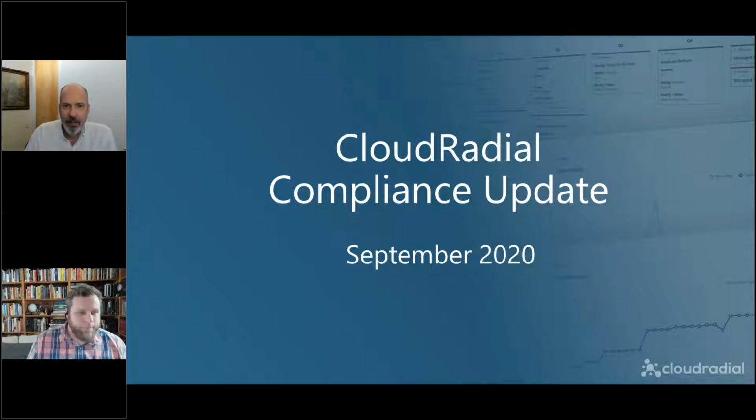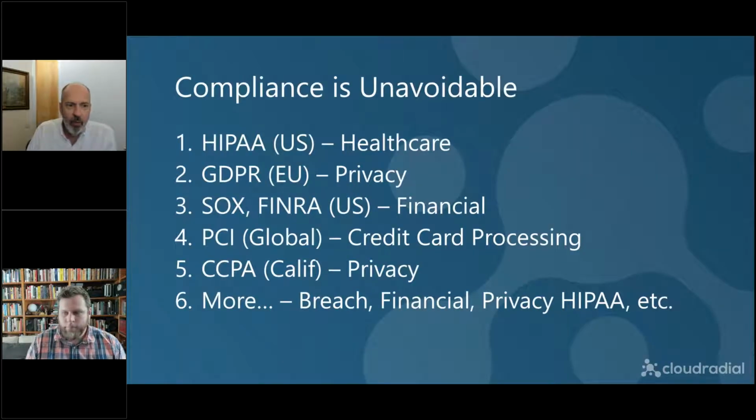I think we've got an interesting roundup of compliance issues. So I guess we'll just jump right in and talk about CloudRadial compliance and how that works together, and really what an amazing opportunity this is, I think, for all MSPs. I want to go through real quickly. To a lot of people, compliance just looks like an alphabet soup of words, whether that's HIPAA, GDPR, SOX.